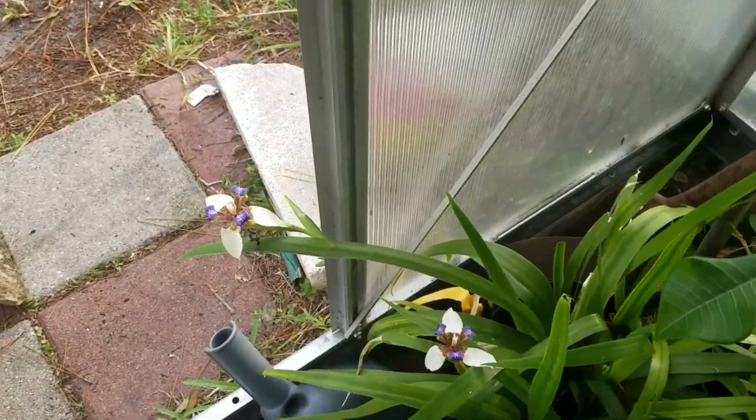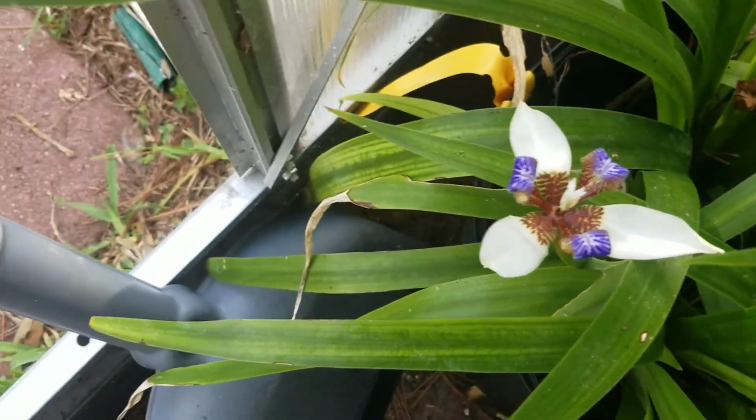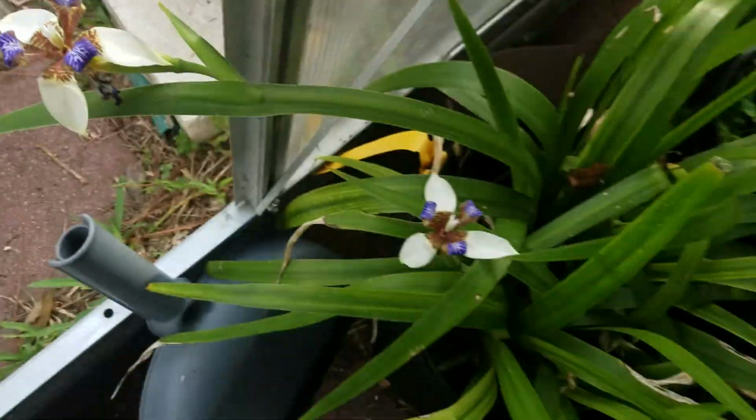Oh, look at my irises. Look how pretty they are. Beautiful purple. I love that pattern. Look at that. That's some artwork right there.